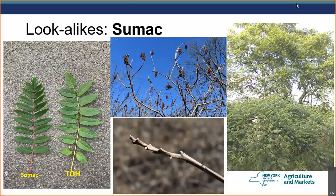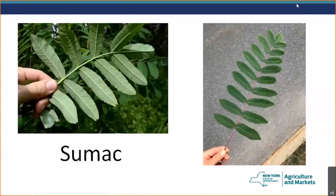That photo all the way on the right shows where tree of heaven and sumac can grow right in the same spaces, both like disturbed soils. So the taller trees are tree of heaven in the background, and then right in front is sumac. So you can see why you might get them mixed up sometimes. Next slide. Here's another look at sumac's leaf, just trying to show that serrated edge of the leaflets on the leaf. You can see they have little teeth all around. Next slide.